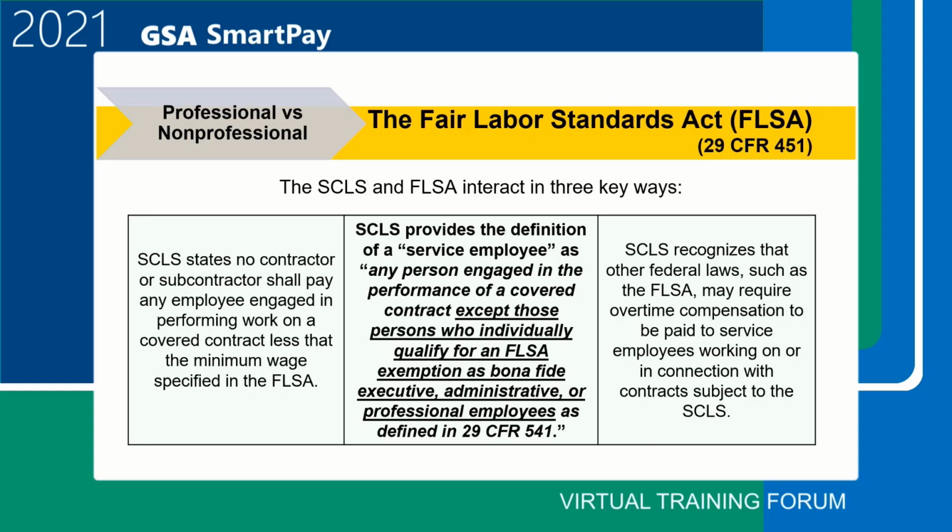The service contract labor standards define service employees as persons engaged in the performance of a covered contract, except those persons who individually qualify for a Fair Labor Standards Act exemption as a bona fide executive, administrative, or professional employee. Those are defined in 29 CFR 451. There are also exemptions for computer employees and certain highly compensated employees.